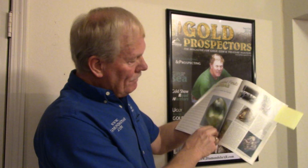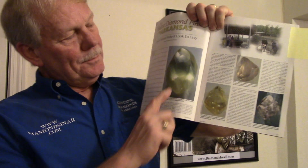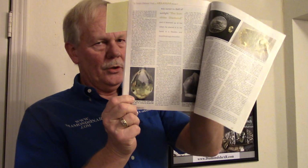But anyway, here's my 204 yellow. Let me get you a little closer on that. It is beautiful. Easter sunrise diamond. I found it right before shutting down for Easter weekend. And here's the Lamley diamond again. And anyway, some other beautiful diamonds in here. The Okie Dokie diamond, that is beautiful.